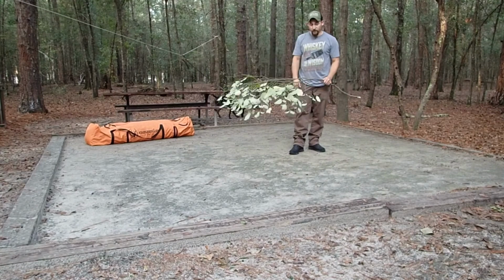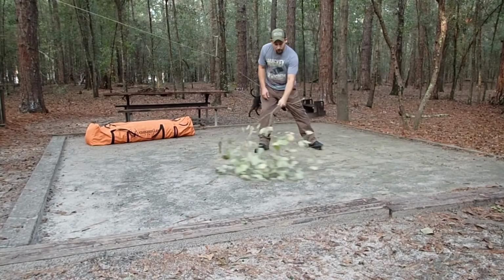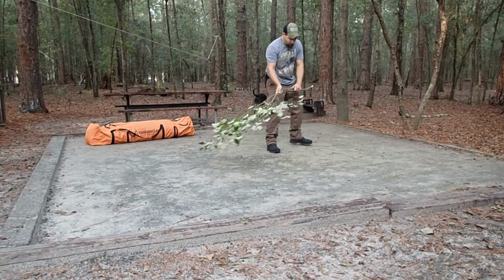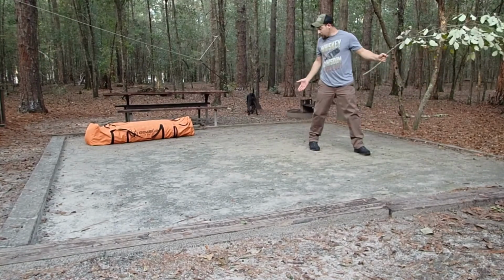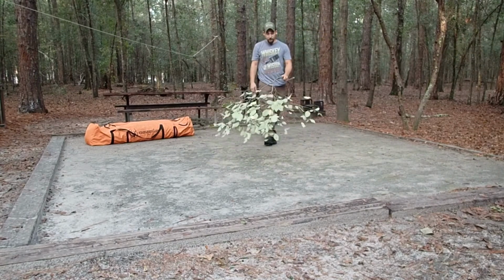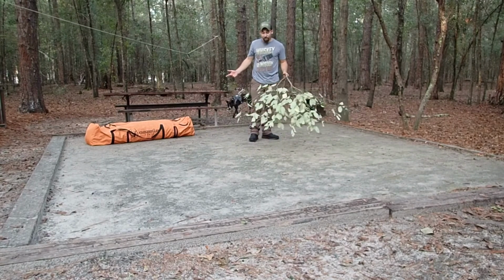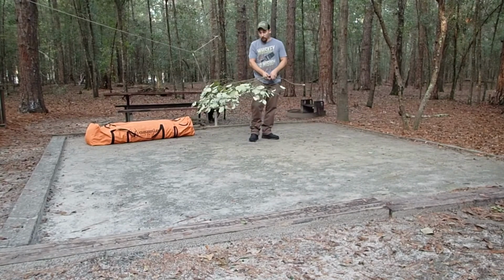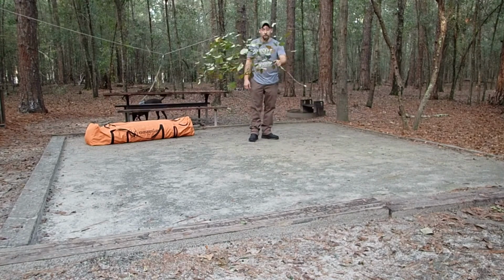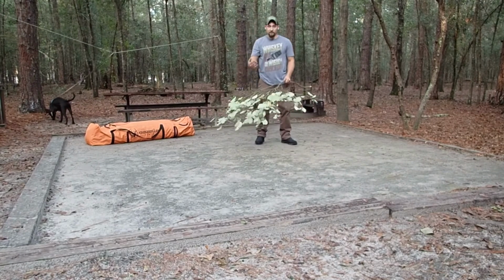So just a small branch like this with a bunch of green leaves that aren't going to fall off as I'm sweeping, but just sweeping back and forth, I can clear the entire area. I can get this entire area cleared just like that with something like this. So I'm not disturbing wildlife by using a noisy leaf blower, not tearing up the ground with a rake or anything like that. Just useful tool, useful tip. Use what you got, less you have to bring.